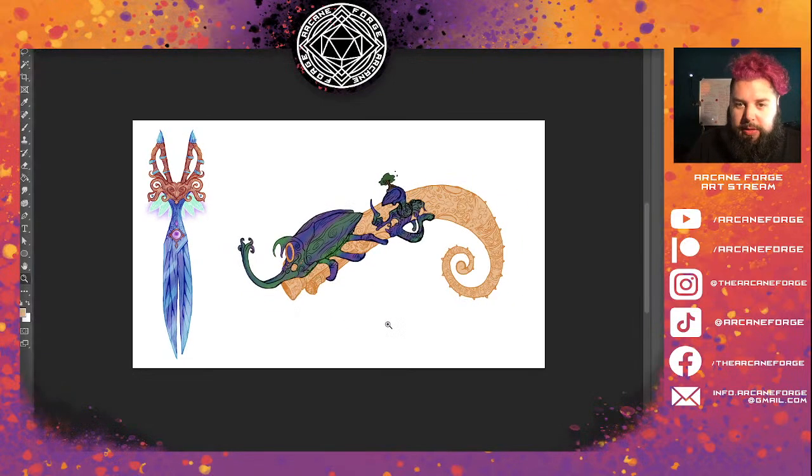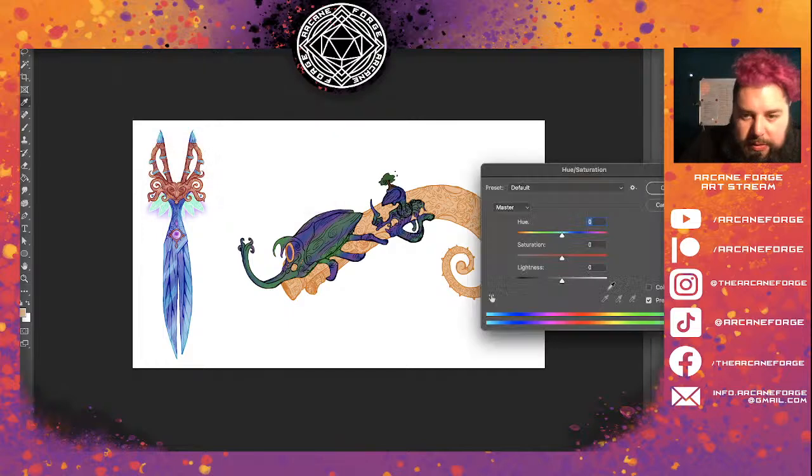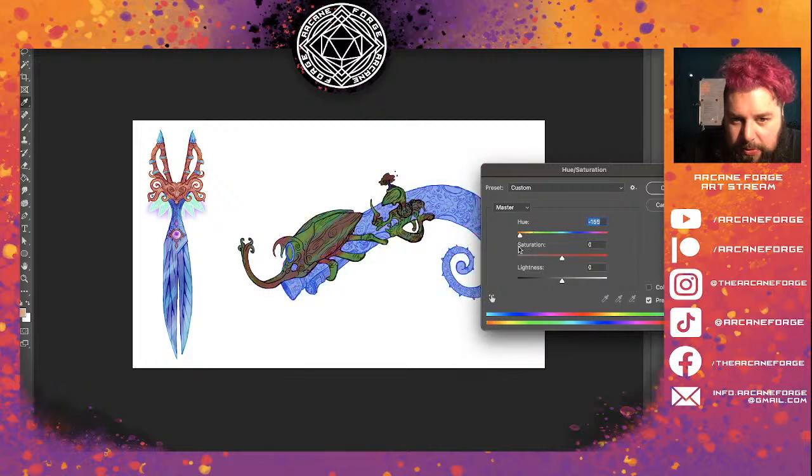Alright. Okay, I am going to shuffle that around a bit. Image adjustments, hue and saturation. See if there's any more fun colours we can. Ooh, blue is quite nice. Trying desperately not to just go straight for purple. Oh, I kind of like the blue gun with the.